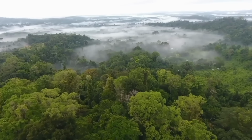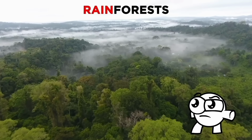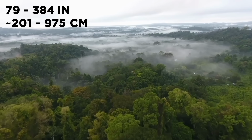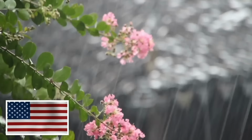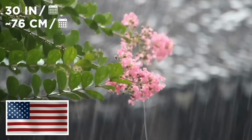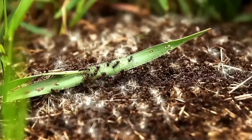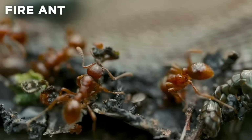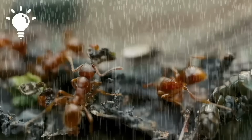Now, the places in the world that receive the most rain are the rainforests, clues in the name, as they typically get between 79 to 384 inches of rain per year. By comparison, the US only receives 30 inches of rain per year. So for ants inhabiting the rainforests of South America, they're in constant danger of being swept away. Except the resident fire ant species have figured out an ingenious way to counteract the heavy rainfall of the jungle.